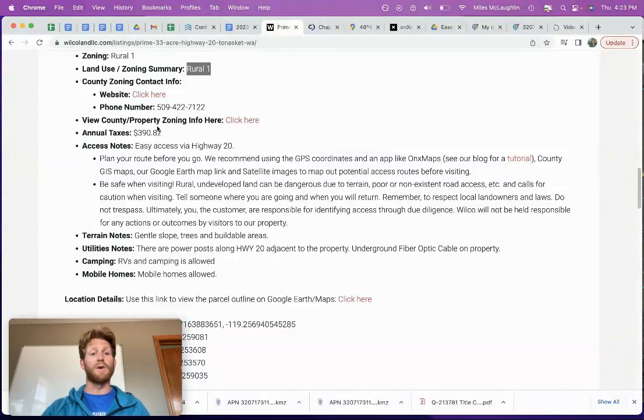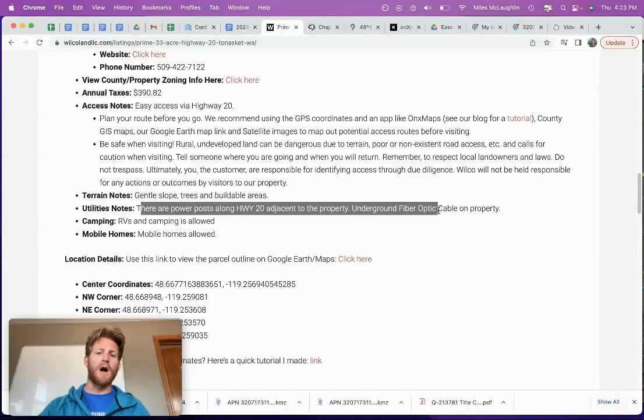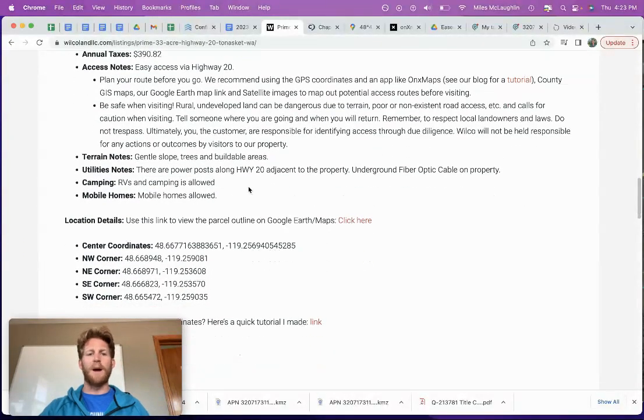They're pretty helpful resources if you have specific items you're looking to do. So there are power posts along Highway 20. I talked about that. Underground fiber optic cable on the property too. RVs and camping are allowed here. That's a great positive. A lot of people are looking for properties with less restrictions where that's allowed. Mobile homes are allowed as well.